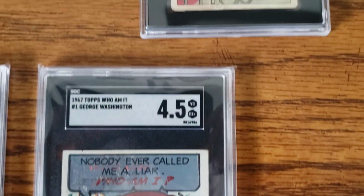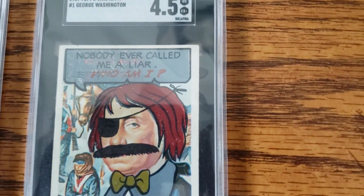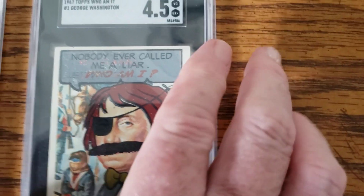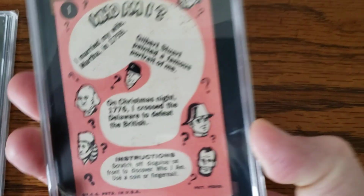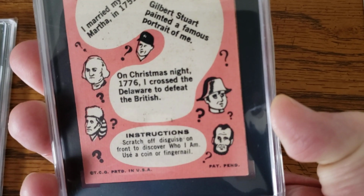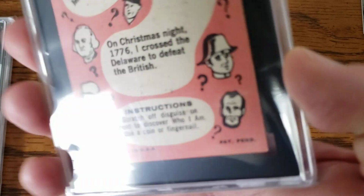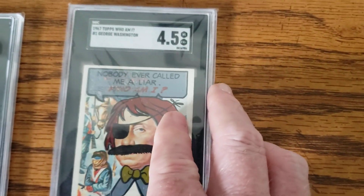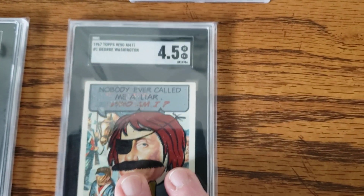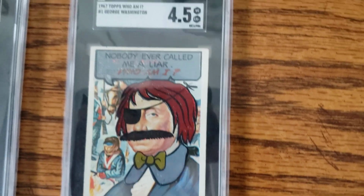And this is a more common 1967 Topps Who Am I? Where they put little mustaches and stuff, and you would read the clues on the back. On Christmas night, 1776, I crossed the Delaware to defeat the British, and that type of thing. I guess it's more for kids, of course, to kind of learn history and such.